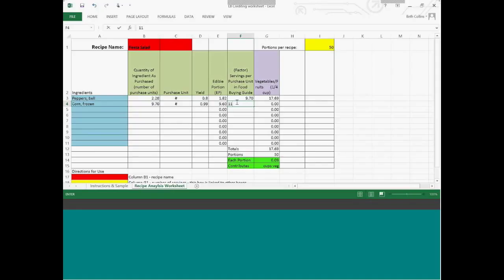And I don't know if I said this earlier, I apologize, but I call it factor. I don't know if I made that up or if somebody told it to me, but you can see right above where Beth is filling in, we have factor in parentheses, or servings per purchase unit in food buying guide. So servings per purchase unit in food buying guide is the exact wording from the food buying guide. And maybe it's that I just don't like to say all those words, but factor is easier. So our factor is 11. And you'll see when she hits enter, it goes ahead and populates.